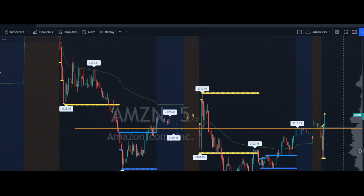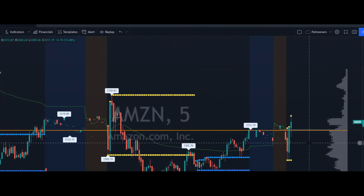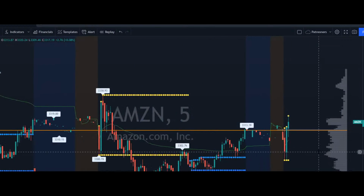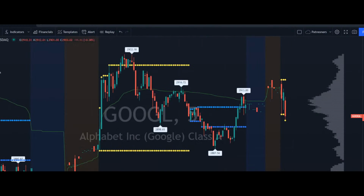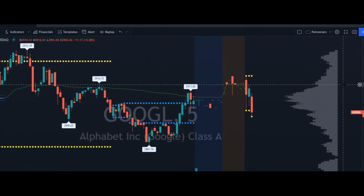I'm glad I got out of those puts. But I will be looking for another put entry on Amazon. I love Amazon, man. Amazon's my golden child, even more so than Tesla, even though I probably made more money in Tesla in 2020 than I did overall on Amazon.